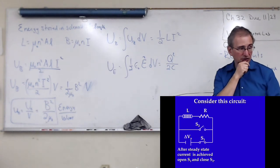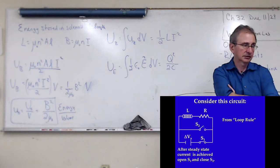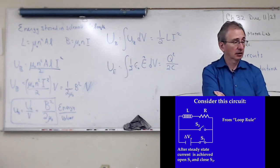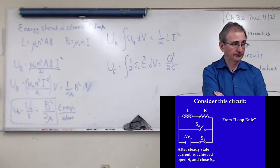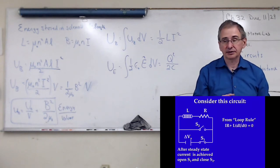Let's take a look at this next circuit. Okay, so after I close S1, the current builds, and S2 is open, by the way. Current builds, energy stored in the inductor. I then open S1 and close S2. What happens?